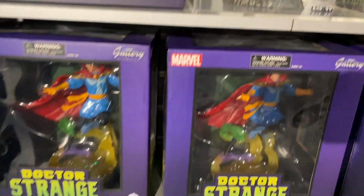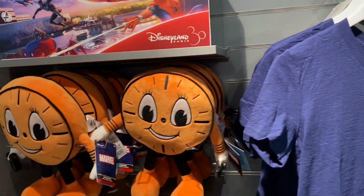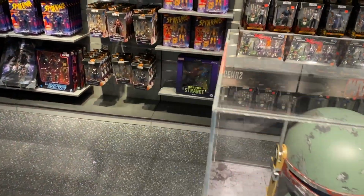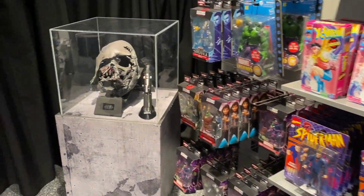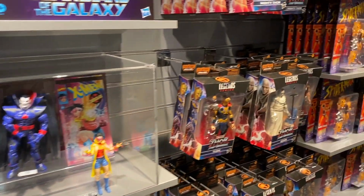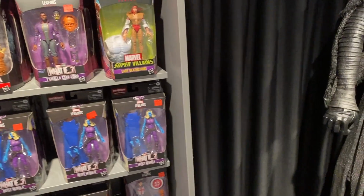There you go, there's that structure there. You've got a Captain America hoodie, you've got pins. Pretty much anything you can think of. Oh, there's Loki as well represented, Miss Marvel bags. That was all available. You've got Boba Fett's helmet in a case there on display. And if we go into this corner here, you've got Darth Vader's helmet and lightsaber. Next to it is comic and cartoon inspired toys and merchandise. There was a huge selection of those.